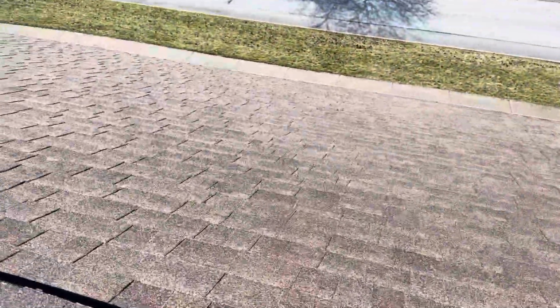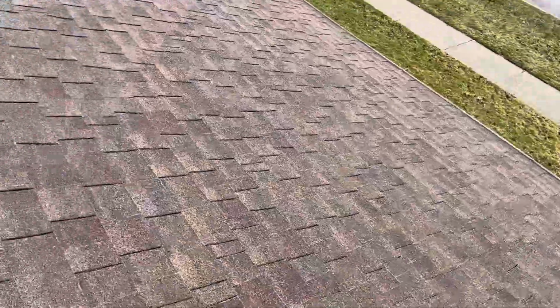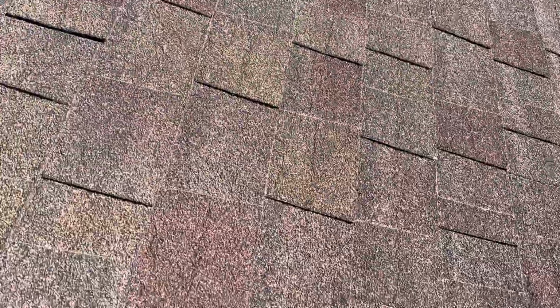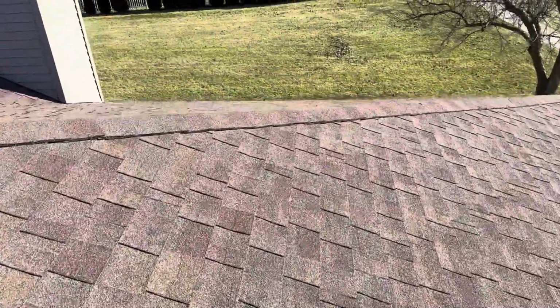We deem necessary. You can see the shininess coming through up here as well. Sometimes it's hard for my camera to catch it. And on this slope as well, we got a lot of the horizontal cracking. Once again, beginning stages of asphalt failure.